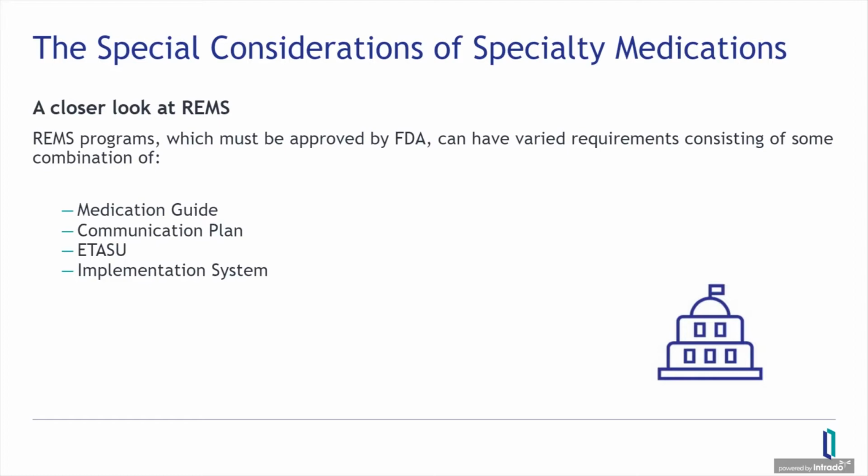There's also an implementation system, which is a tracking system that must be put in place through which the manufacturer takes reasonable steps to monitor and evaluate the doctors and pharmacists that need to adhere to the ETASU.